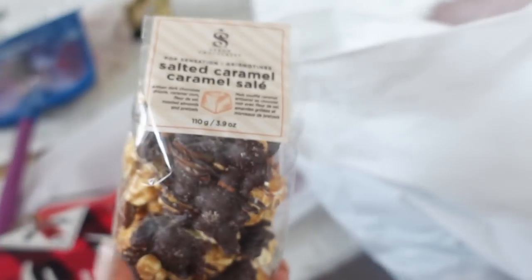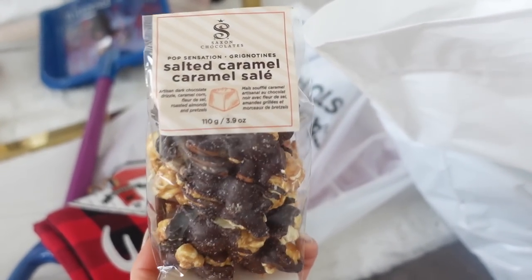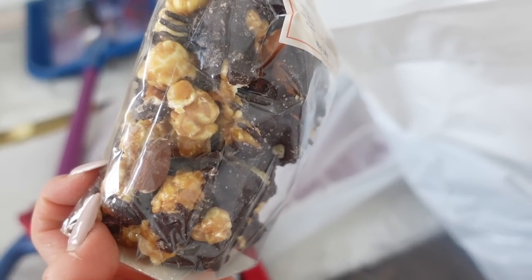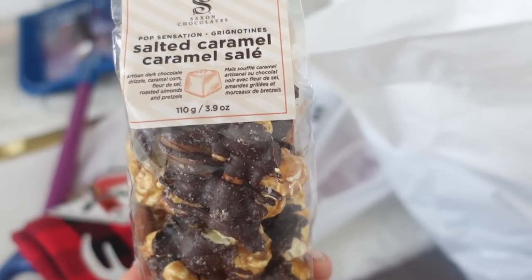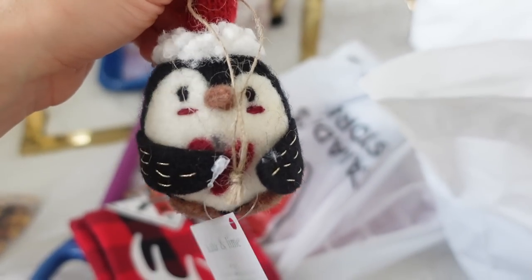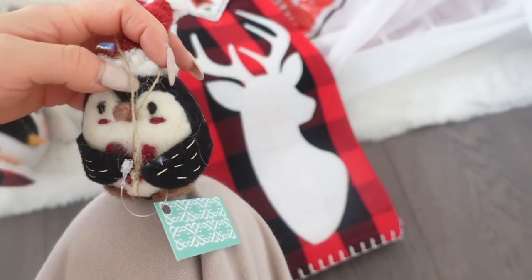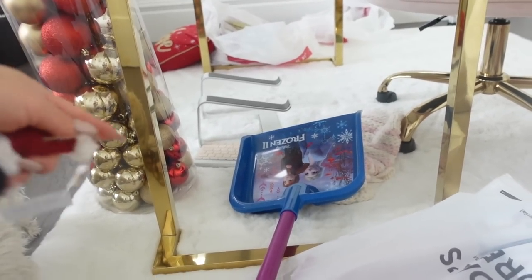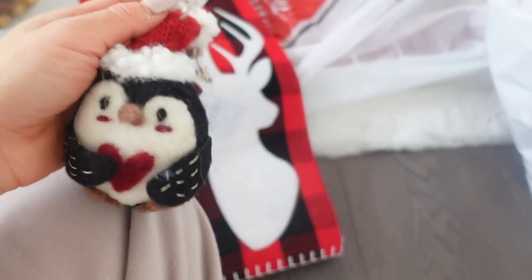This was just really a treat for tonight. I got caramel, salted caramel. Oh my goodness, that looks delicious. There's even nuts in there. So yeah, I'm excited for that. That'll be a little treat later. I got this little ornament. I don't go crazy with ornaments. I usually just like to pick and choose really cute ones and then just get the ordinary set to save some costs, because ornaments are expensive.